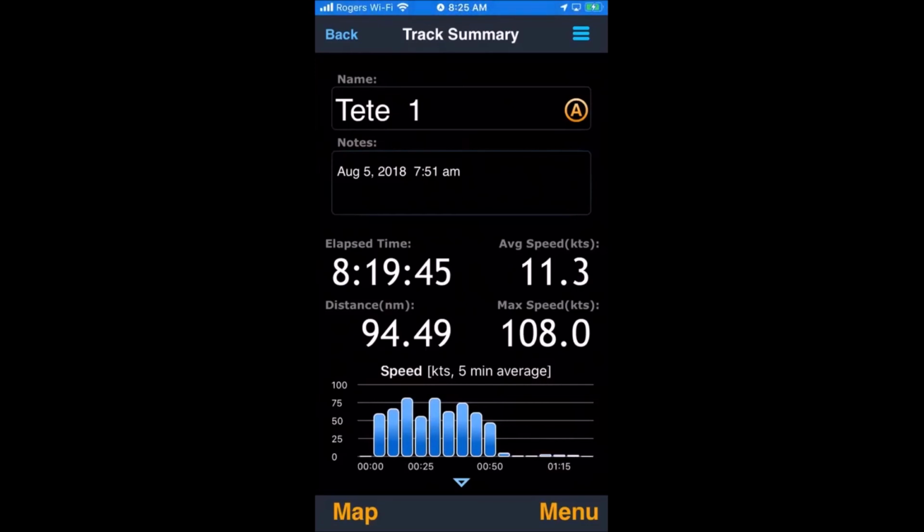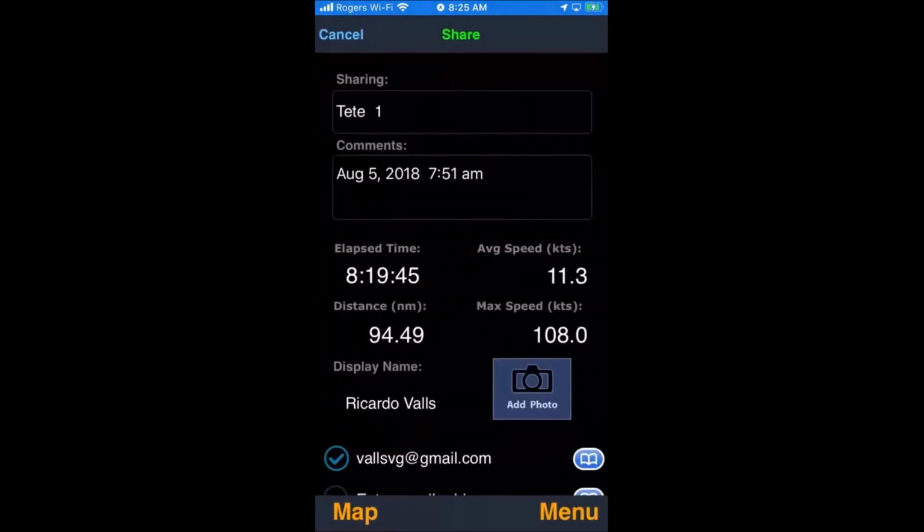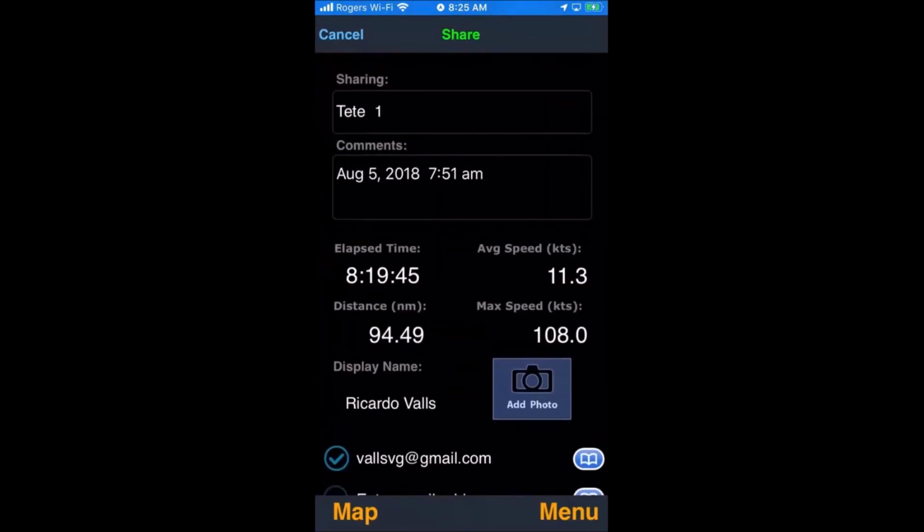So you can share that information by email. You select all the emails that you want, and you send that information to yourself. And then you can plot it directly on Google Earth, or you can extract the elevation values and do your own digital elevation maps.